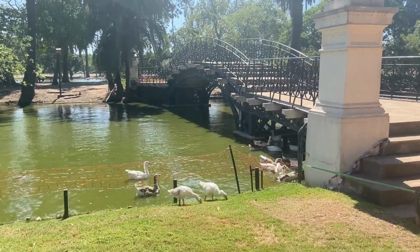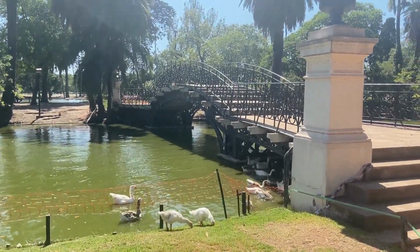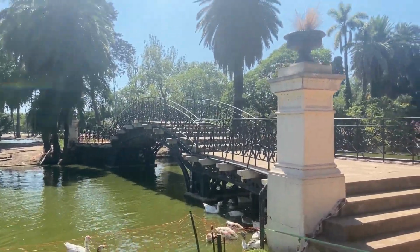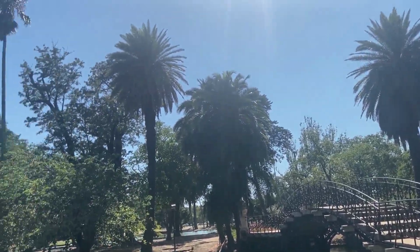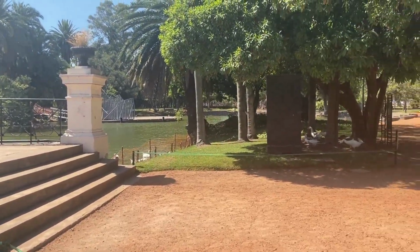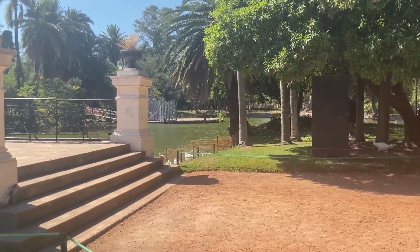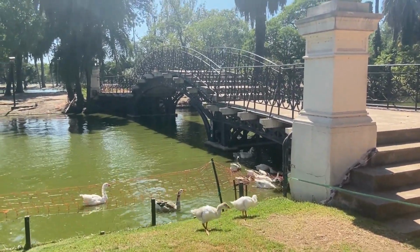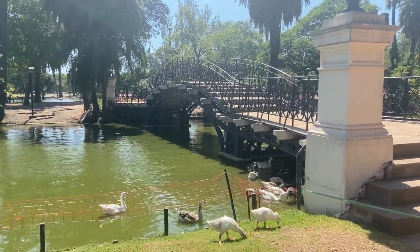This is another part of Lake Pergola here. You have another beautiful wrought iron bridge that would be excellent for any photo opportunities. You have palm trees that surround the entire park, but this lake stretches almost from the very beginning of the park, the whole length of the park, and I will show you a little bit of the wideness of this lake in just a moment. But this is another beautiful feature of the park.